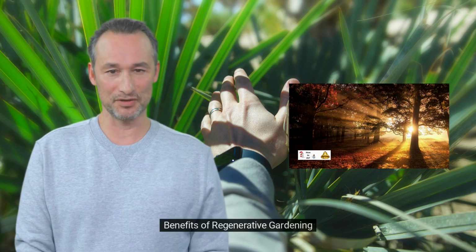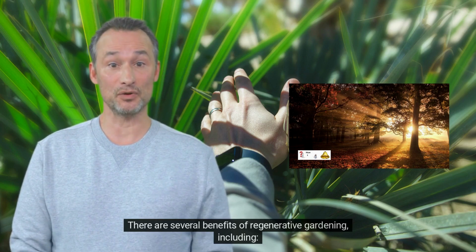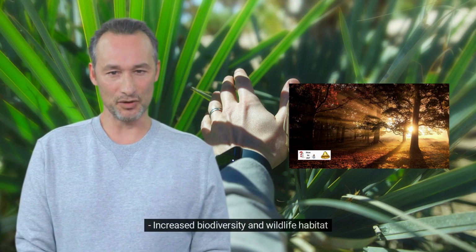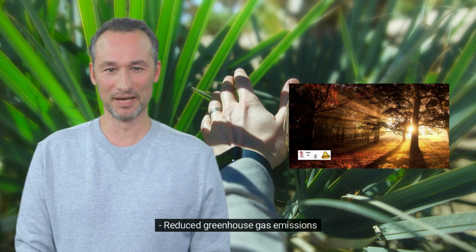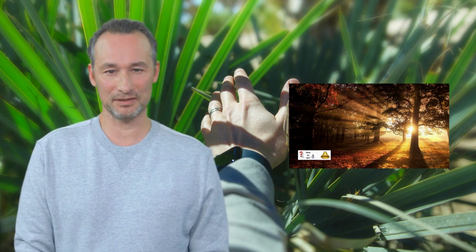Benefits of regenerative gardening. There are several benefits of regenerative gardening, including improved soil health and fertility, increased biodiversity and wildlife habitat, reduced greenhouse gas emissions, improved water quality, increased food security and resilience.